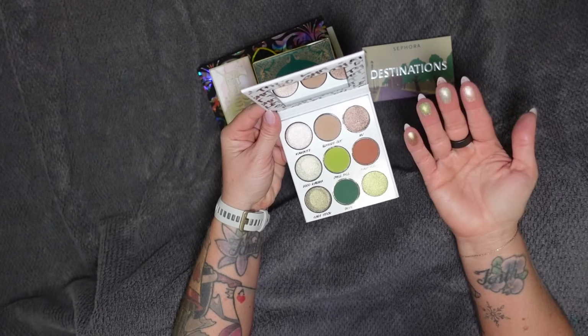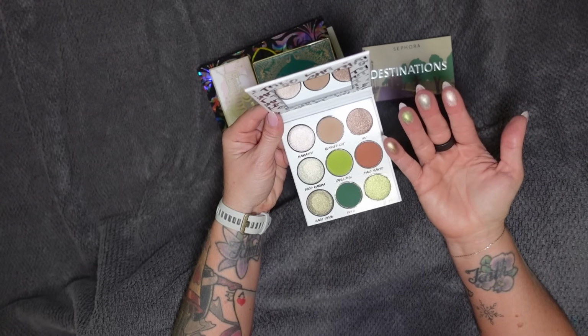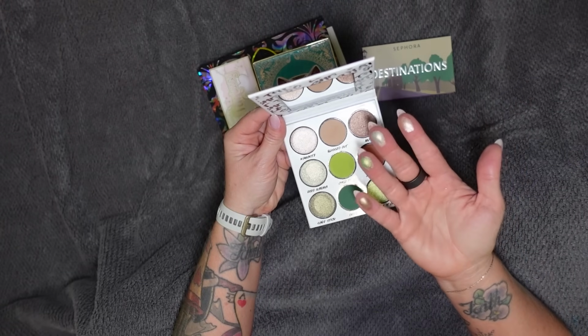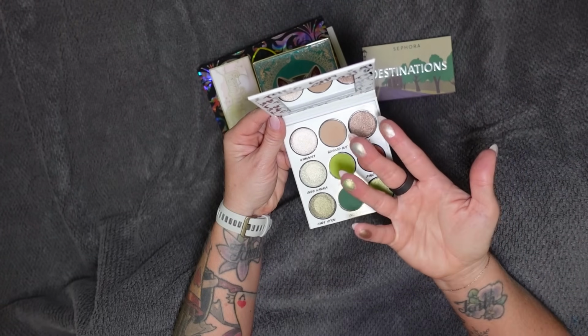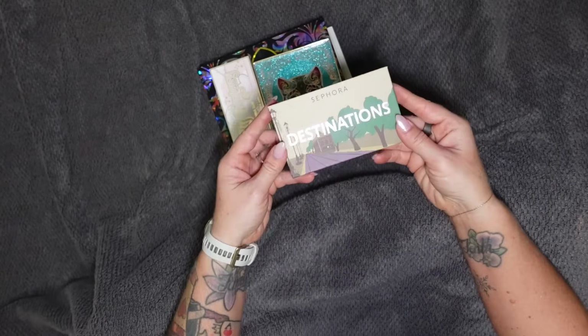I think technically I don't really need to keep this palette. I want to, but then I just also know that I have not reached for it as much as I thought I was going to. So I think I'm gonna pass this on. It is really pretty.